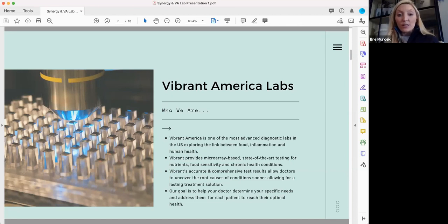Essentially, we synthesize or put proteins and peptides onto the microchip, and then we run it against the patient's sample. And we can quickly and easily distinguish very minute elevations, especially when it comes to antibody response. So if you are eating something and having a response to it, but maybe it's not really causing you any symptoms, if it's elevating any sort of an inflammatory response in your body, Vibrant would be able to pick that up. And usually even months to years before a traditional lab could pick it up.